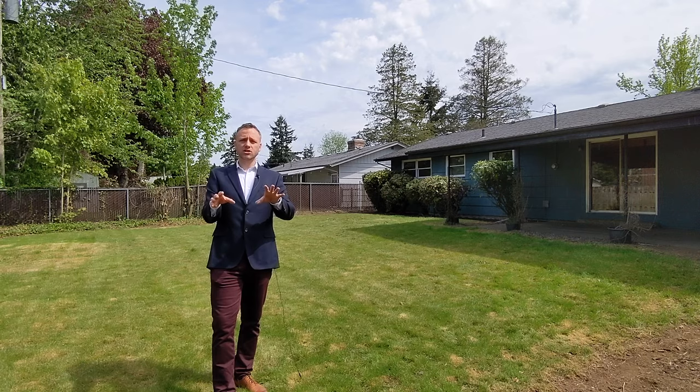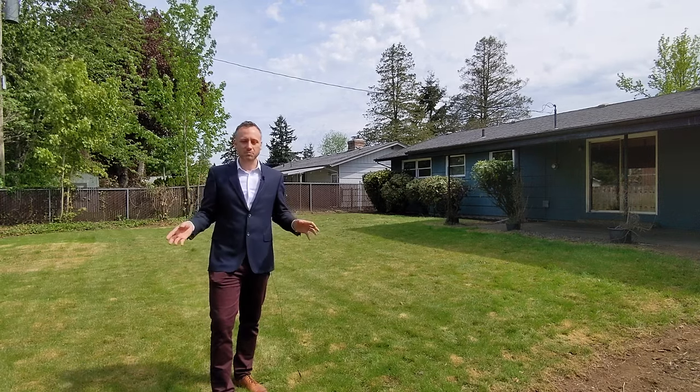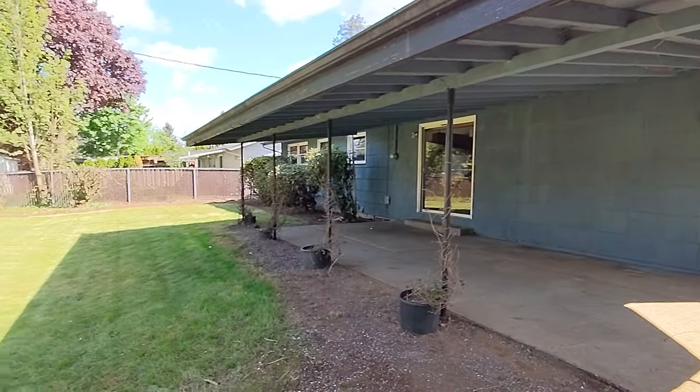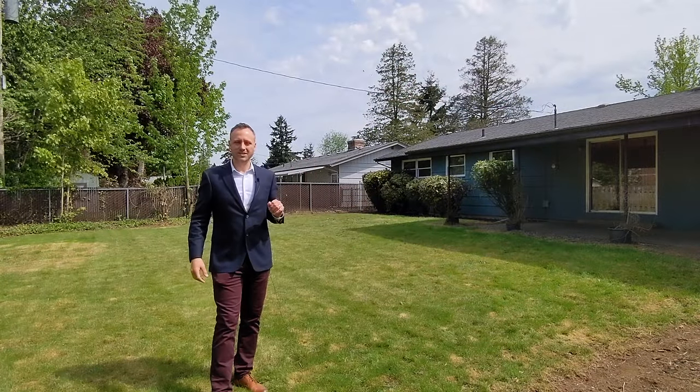And then not only is there the big lawn, but lots of area to establish garden beds, raised planter boxes, and of course, the covered patio, perfect to relax on in the evening with sliding doors through to that dining room inside.